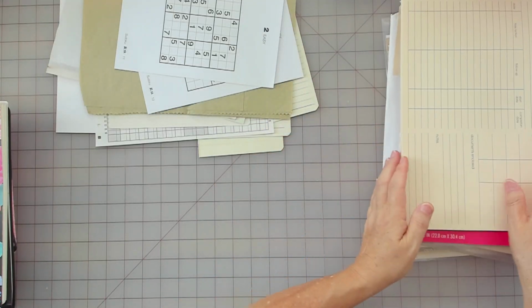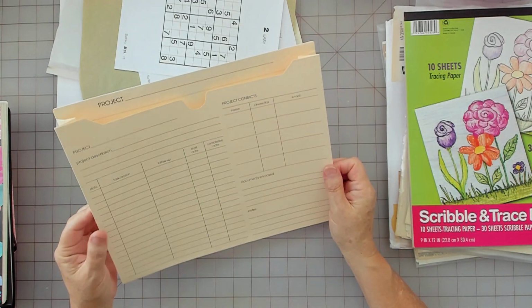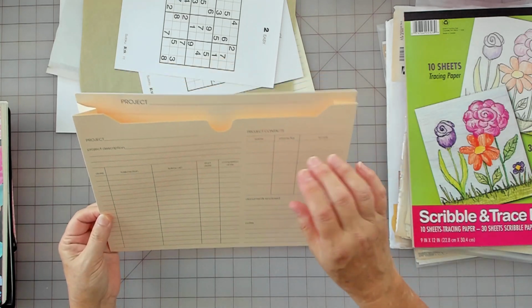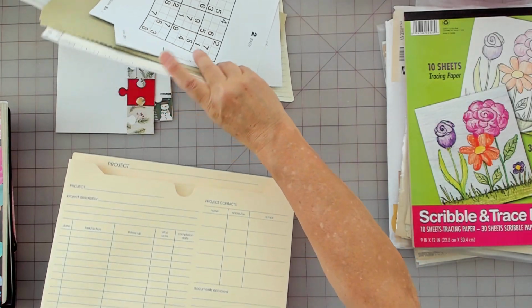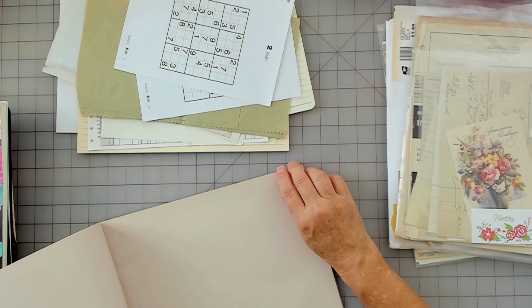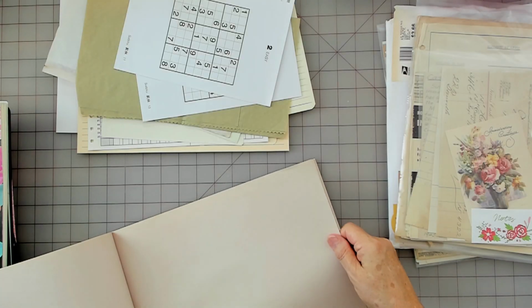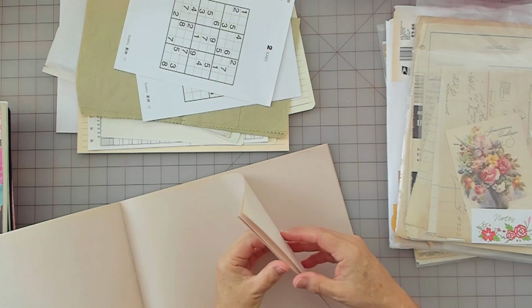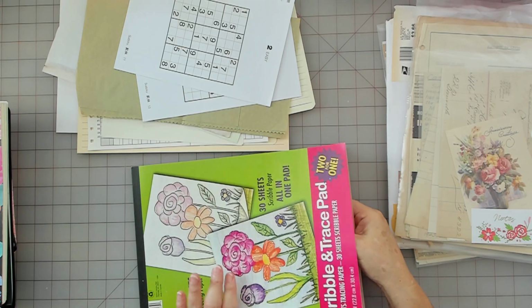And then I think I got these from Selena at More Fabrics. It's like a pocket folder, but it's really thick, so I may cut that up. I don't know, we'll see how ambitious I get. This is scribble pad paper. I love the color of this. But it's kind of thin, so I would have to back it with something, but I love the color. This I got from my dollar spot before they closed.